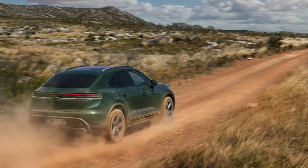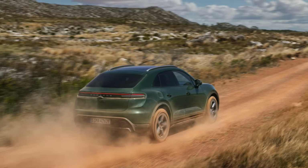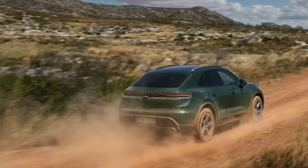There is also a new off-road design package, which Porsche will offer on all trims of Macan EV. With it, you'll get a unique front bumper design, which will increase your approach angle to a still, it must be said, modest 17.5 degrees. You'll also get an additional 0.4 inches of ground clearance, between 7.6 and 8.8 inches of ground clearance, depending on the setting you have for your adaptive air suspension.